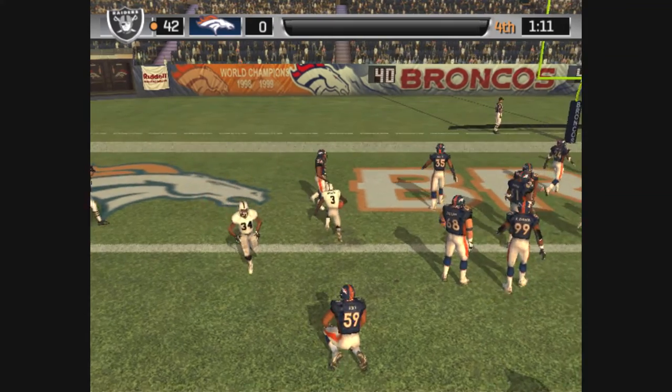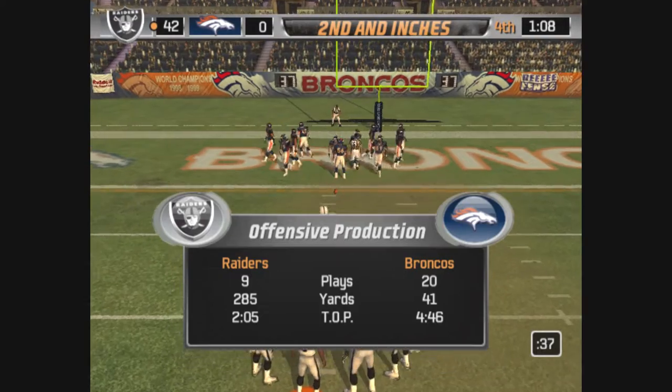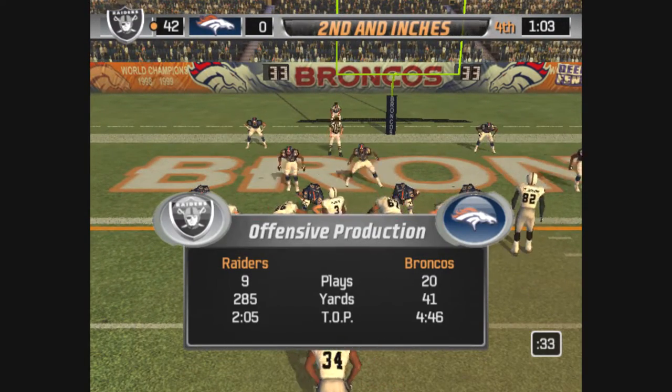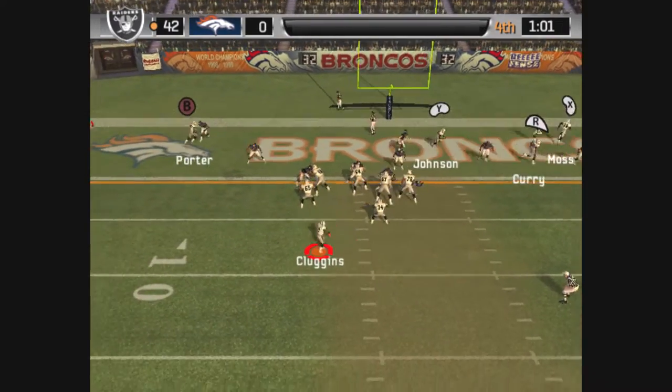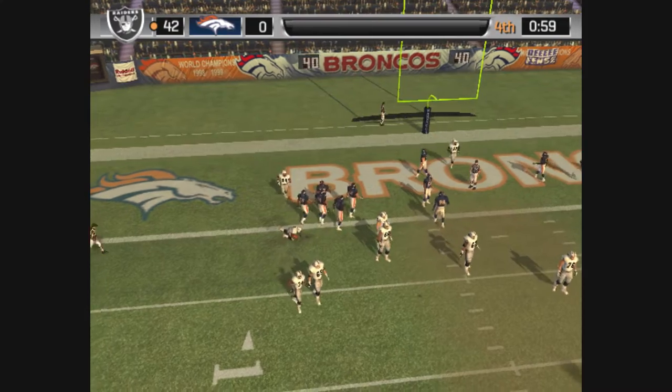There on the stop. Looks like there's room to the outside. Just make sure you keep it inbound so the clock keeps on ticking. Denver comes out in a 4-3. Pressure. They didn't give him time to find a receiver.